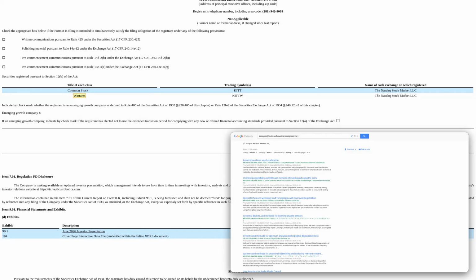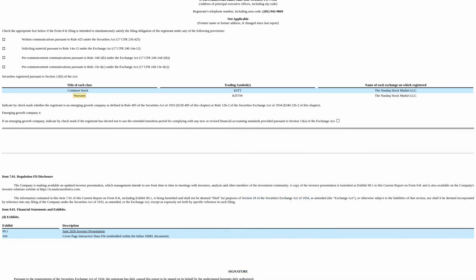Well, even without new numbers, the act of releasing an updated presentation suggests they have something new to talk about or want to re-emphasize their story. It could be progress on their technology, new partnerships, or even just trying to get ahead of upcoming financial disclosures. For companies like Nauticus Robotics, especially those that might be in earlier stages of growth or operating in innovative sectors like robotics, investor perception is everything. How they present themselves, the story they tell, and the clarity of their vision can significantly impact their stock price and their ability to raise capital in the future.